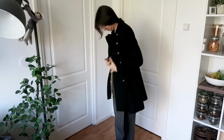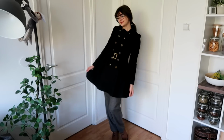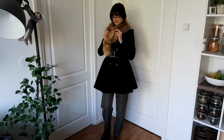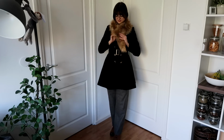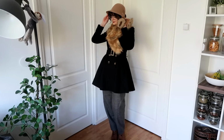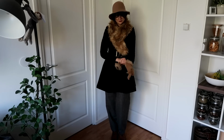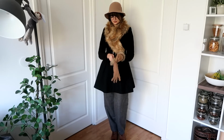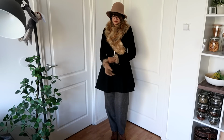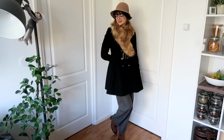And I'm going to go for another set of outerwear accessories again. So this time I'm going to take this faux fur scarf thingy, which is really nice and warm. I'm going to put on a felted hat and these knitted gloves, which have a faux fur lining as well. And there is another completely different outerwear look, and so, so warm.